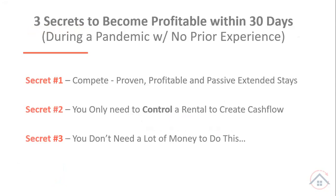If you want to start making money right away, you just do what's proven. Just copy successful people. And the second secret, you can control rentals and get going. You can't even get a bank loan in 30 days, but you can rent a place and start making money within 30 days. So I encourage you to do both.